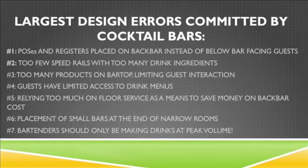And these are the 7 things that I see done the most that I feel like are significant errors made by cocktail bars, and I think they're made by people who have never had to make drinks quickly. Right? These are the biggest errors that I see. Number 1, POSs and registers placed on the back bar instead of below the bar facing guests.